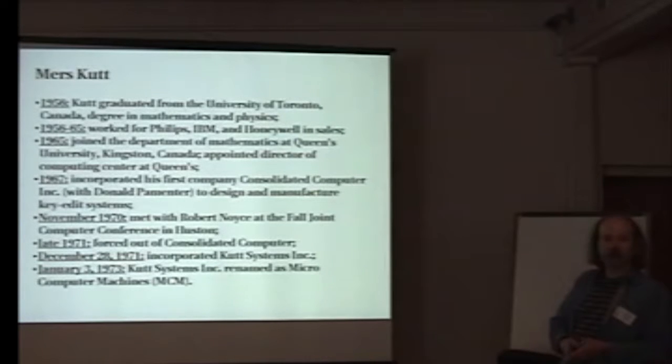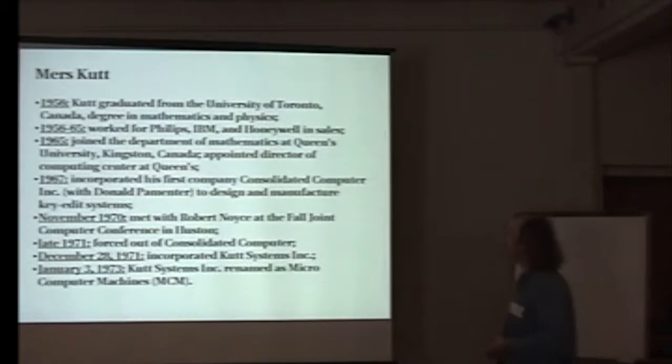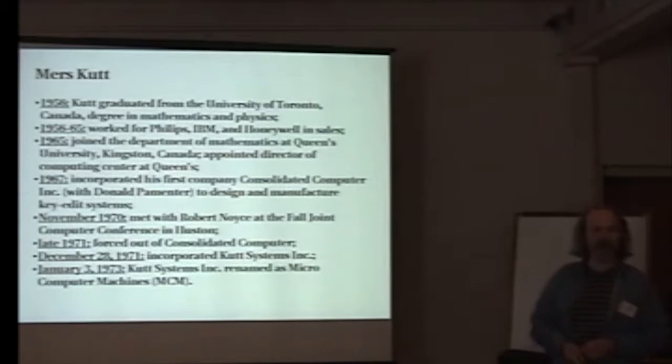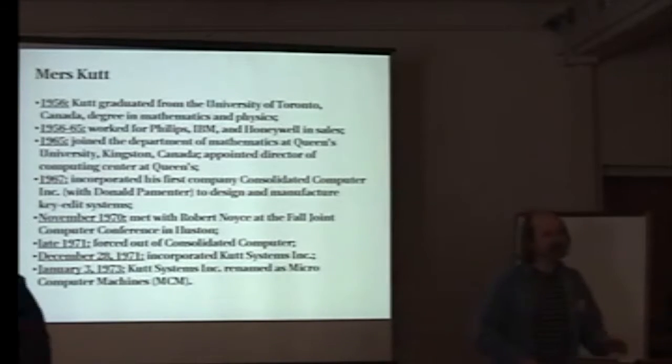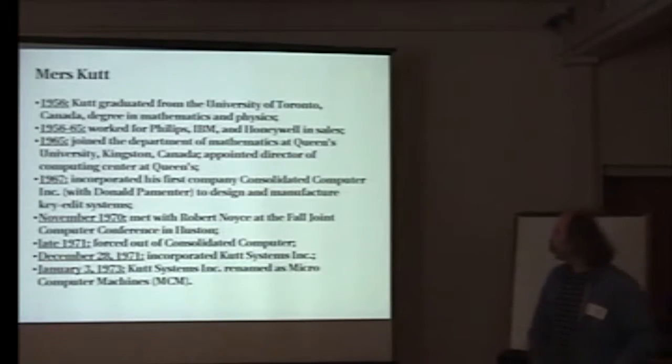Queen's hired him not to teach mathematics, they were not that desperate, but to do something else, to start a computing center. Queen's is one among the oldest degree-granting universities in Canada, but around that time they were far behind other universities in terms of academic computing, and Kat was hired to change all of that. So he was in the math department, but really he was hired to start and to run a computing center.